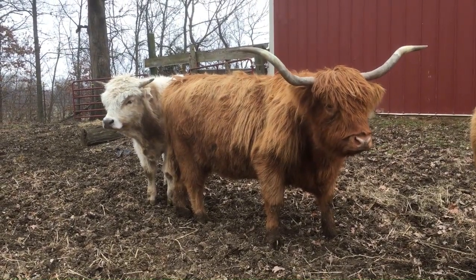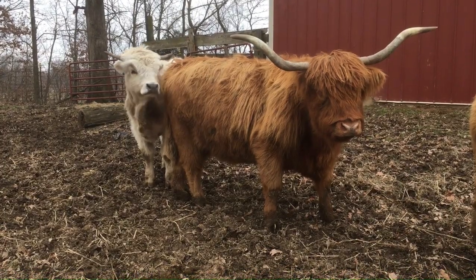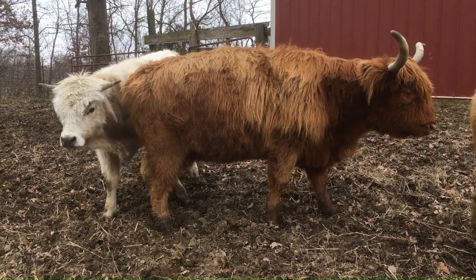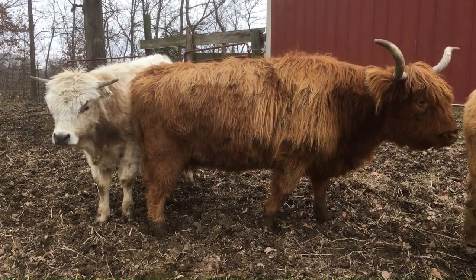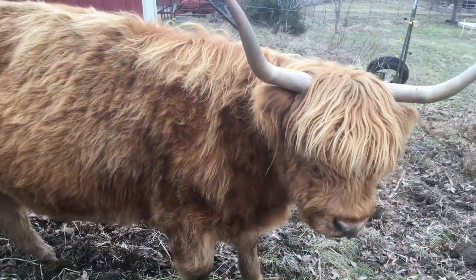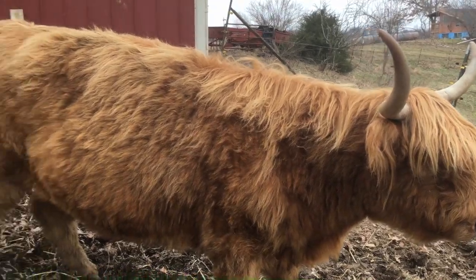Okay, girl. Well, they look the same height now. Go ahead. All right. No. Wrong angle. Try it again. Yeah, I think they're headed down to the hay bale.